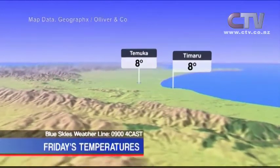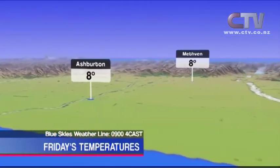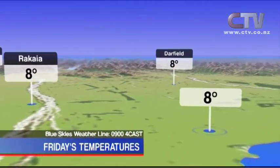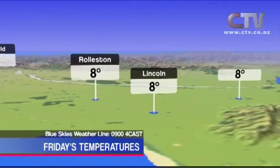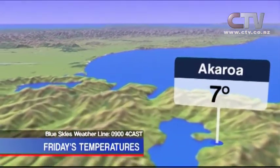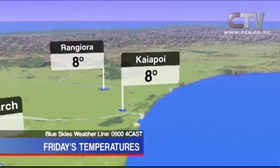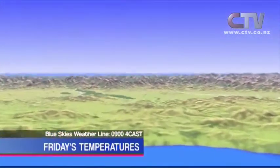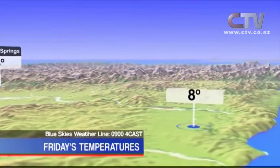First in Timaru, Temuka and Geraldine, 8 degrees. Methven, Ashburton and Rakaia hit 8 today. Darfield, Leeston and Rolleston had a mild day on 8. And over in Akaroa, they hit the low of the region on 7. In Rangiora, Kaiapoi and Amberley, hope you're enjoying the last day of work, 8 degrees today. Culverden, Hanmer Springs and Cheviot also hit 8, and Kaikoura stole the high of the entire region on 9.